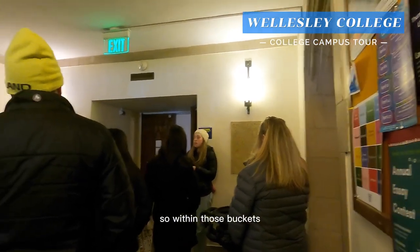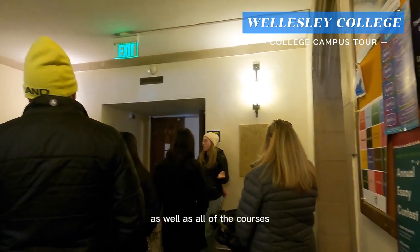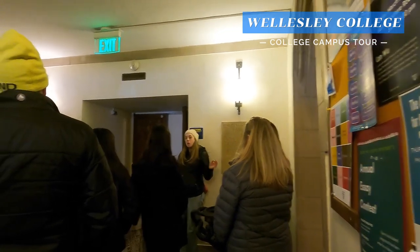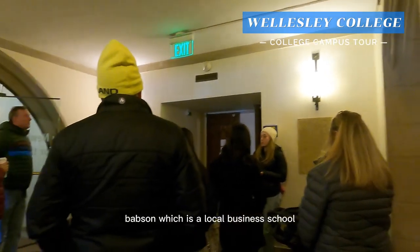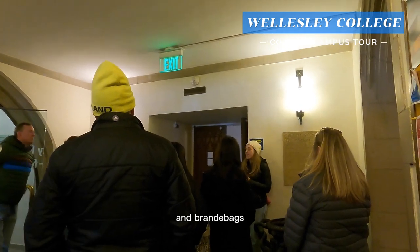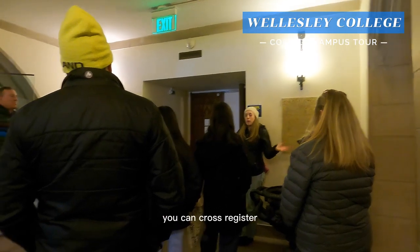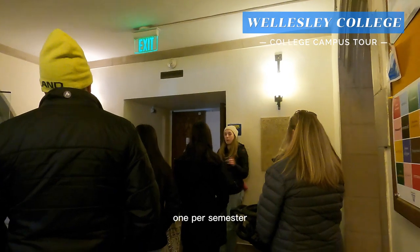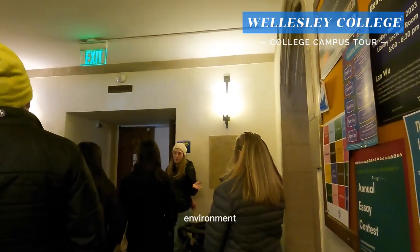Within those buckets, there's over 1,000 courses at Wellesley to choose from, as well as all of the courses at our cross-registered institutions. So a little bit about that. We're cross-registered with MIT, Babson, which is a local business school, Olin, which is a local engineering school, and Brandeis, which is another liberal arts school in the area. So what that means is you can cross-register and take any course that you're interested in at those schools, one per semester. Besides your first semester, we really want you to acclimate to the Wellesley environment.